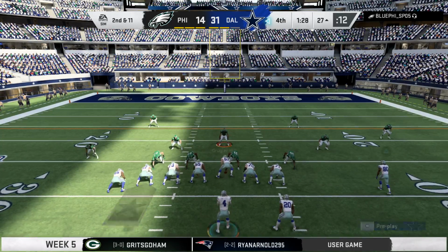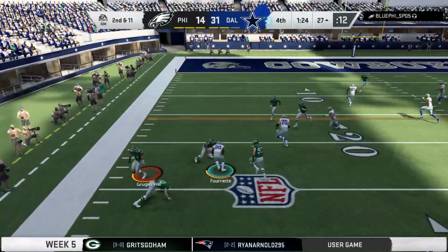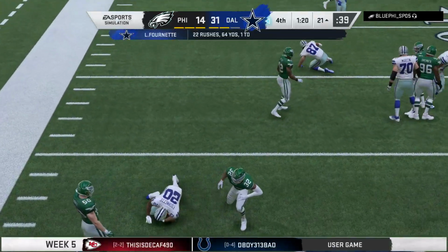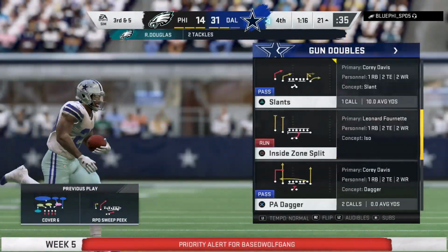This is Fournette. He gets them a little over half of what they needed. Now they're looking at a 3rd and 5. That's a really good job right there.